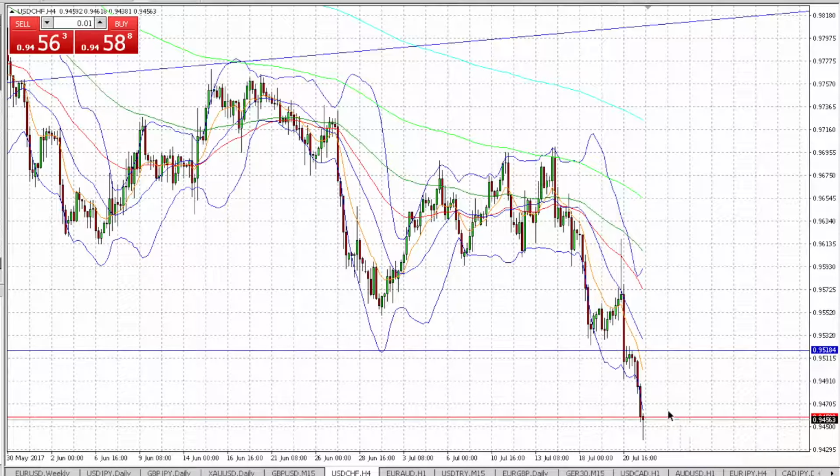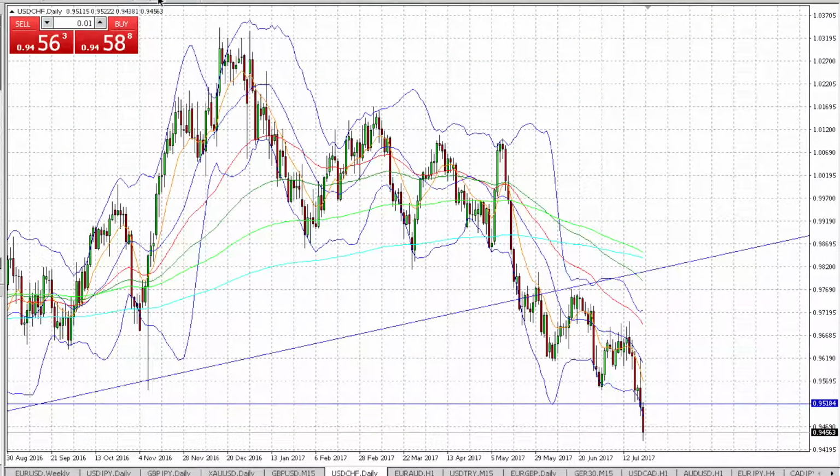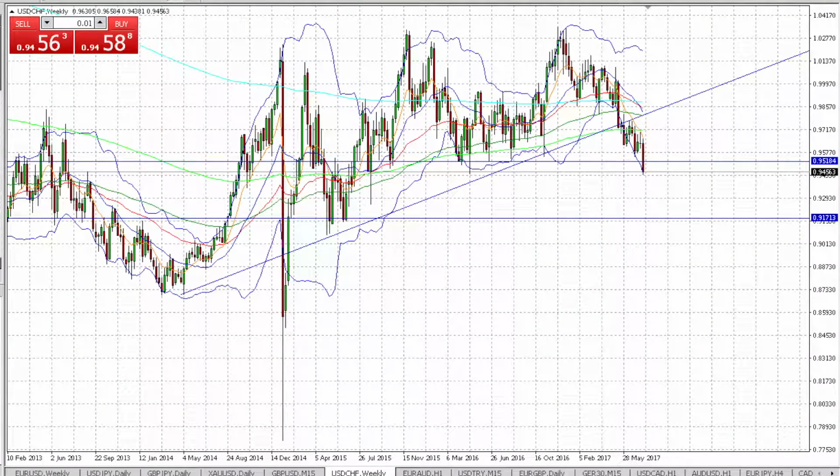So we want the pair to come back up, or even to go for a consolidation-like formation upwards, and we want to see upwards movement that isn't very strong, and then continue with the downward sell. So I think the next target could be around this area. This is a range of about 350 pips, but you always have to keep in mind anything can happen at any time in the market, so don't forget to take some profit regularly.